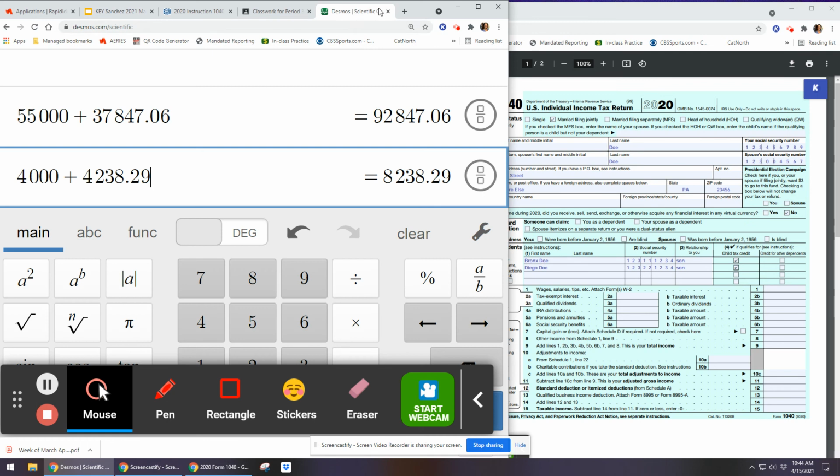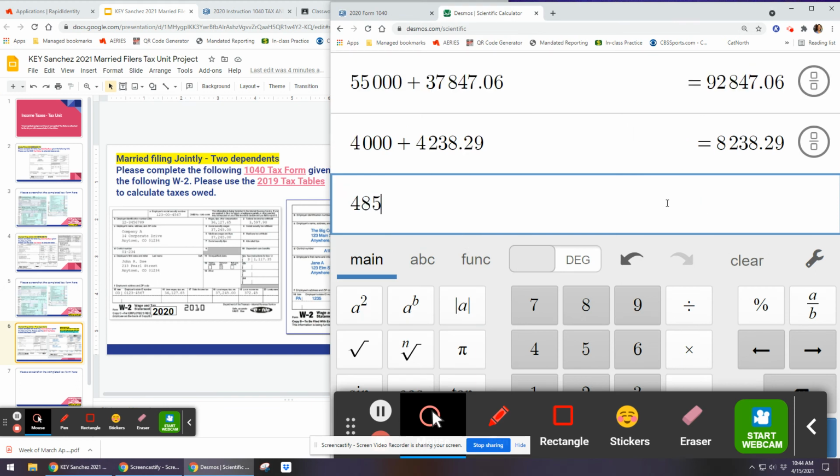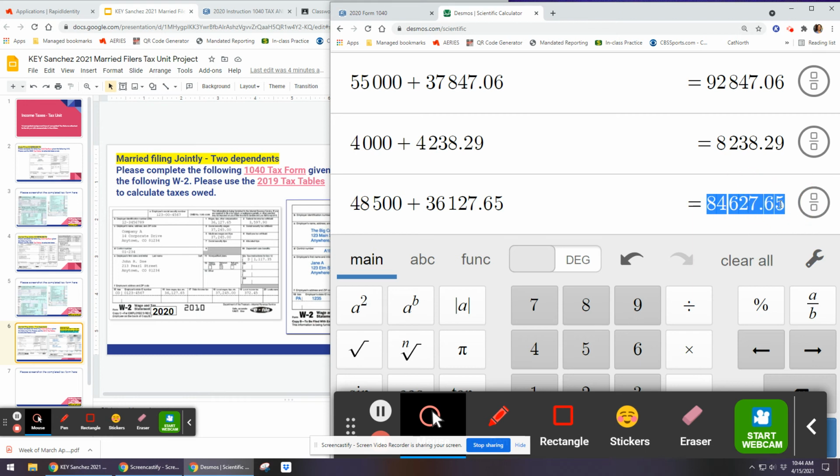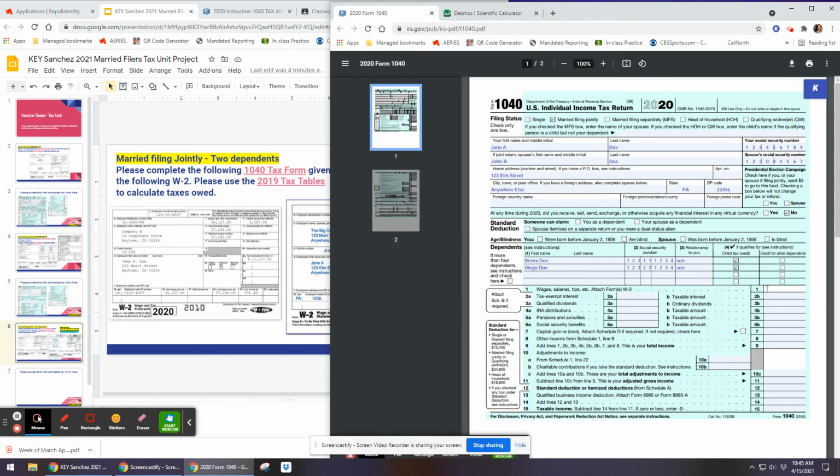So go grab that Desmos. I'm getting combined income of $84,627. They don't have any of these other incomes. Line 9 says to combine all those together, so we still have the same 84,000. We have no additional Schedule 1 or charitable contributions. So again, subtract this 0, still gives us that number.